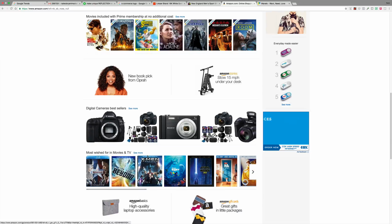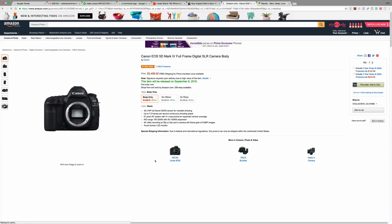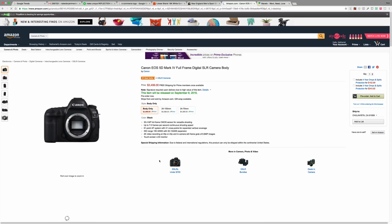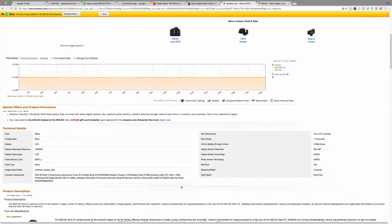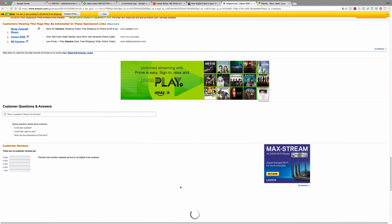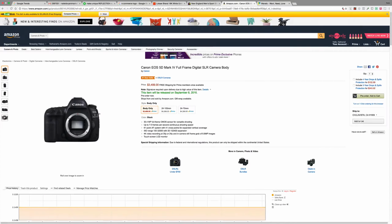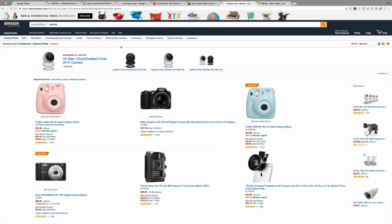You can just start off with even just cameras. Plenty of photographers buy things off of Facebook, but you don't necessarily want to sell a $4,000 camera on Facebook. It's just not smart to do. But there are other items that you can use, once again keeping an open mind. Let's just type in camera and see if there's anything that we can use.